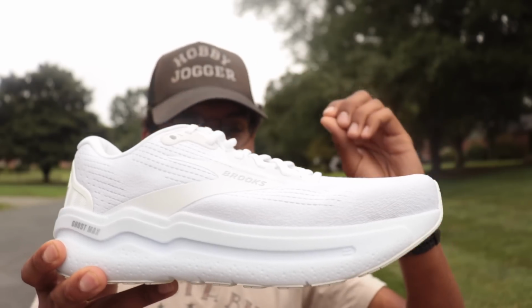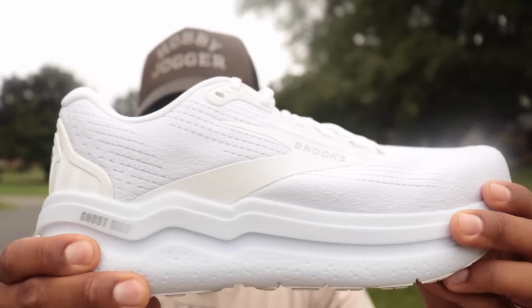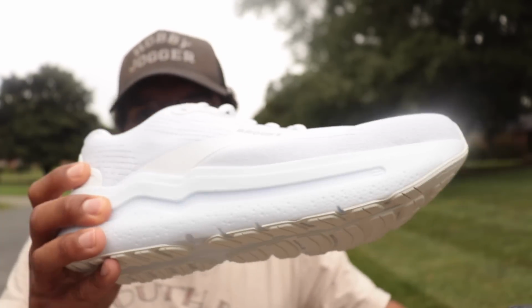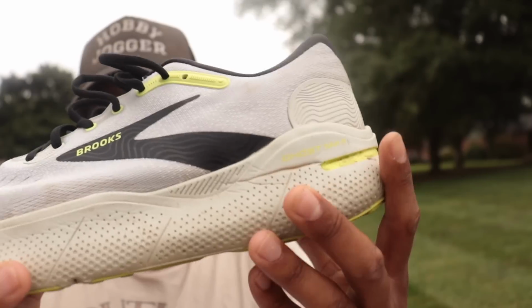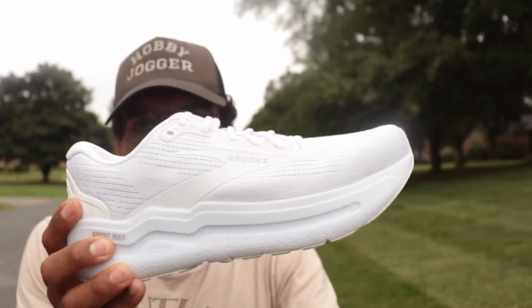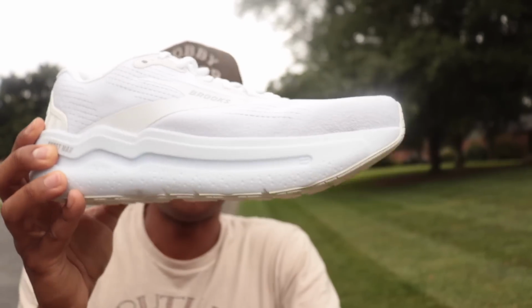These 2 shoes are very similar, and I actually think the changes in the Ghost Max 2 might make this a little bit more protective feeling than the 1. The 1 was very protective, but it feels like they've upped the density a little bit more, which might make this an even better shoe for what the running benefit of it is.